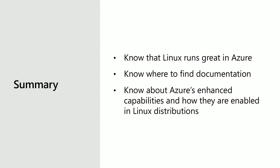All right, so I expected a lot more questions. Do you all believe now that Linux runs great in Azure and you can get great performance? If you have any questions, bring them. I listed about 12 different places to find documentation in this deck. This deck will be available on the tool soon after this presentation. So definitely go poke around for the documentation. Of course, you can use your favorite local search engine for Linux and Hyper-V or Linux and Azure, and you'll find a lot. And then I got to dive into a number of enhanced capabilities and how they're enabled in Linux distributions.